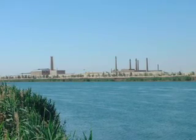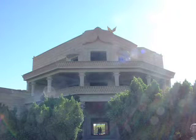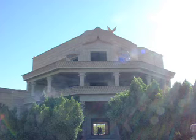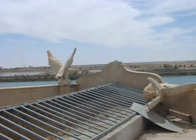And here's a picture of the Euphrates River. And here's the front of the palace. You can see on the roof there's one eagle. The other one, there's one on the other side that got knocked over or something during the bombing.